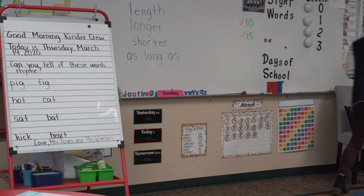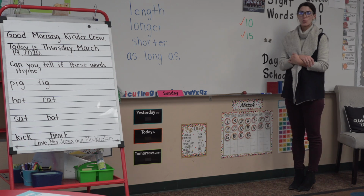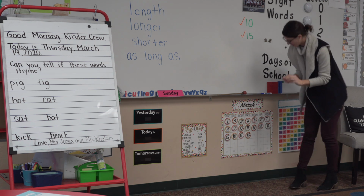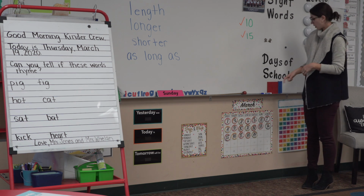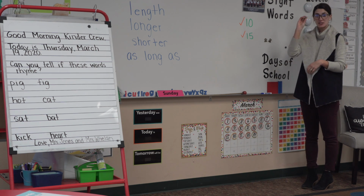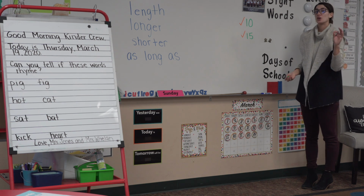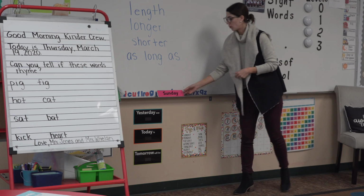So we're going to start with our calendar. Yesterday was March 18th, which means today is March 19th. Yesterday was our 130th day of school, which means today is our 131st day of school.